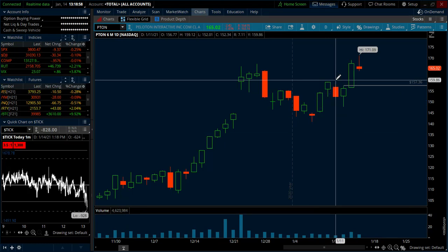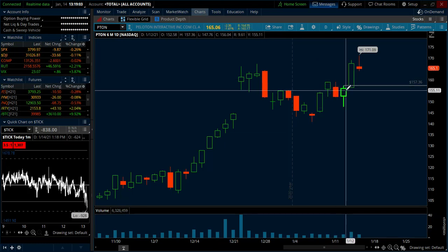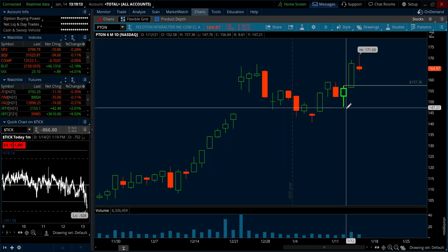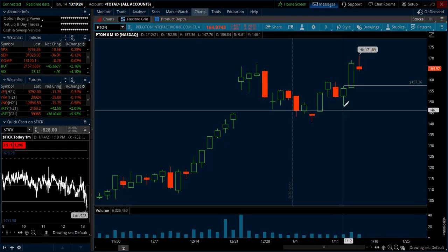Peloton, though, the other one, we're down here at the 50%. You get a bounce and you get a rally into the close. Definitely worth buying that at the close. Again, mental stop underneath the low of the day, and you can just close out the option. It's still going to have some premium in it. Usually, at least 50% on most of them at the money, even if they go down below that candle's low.